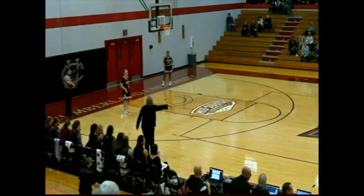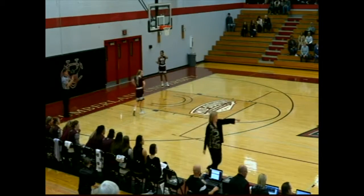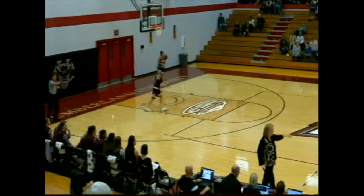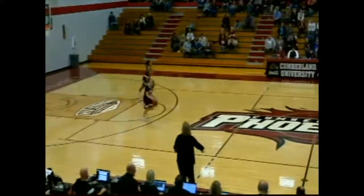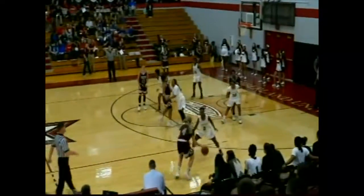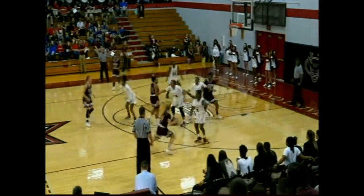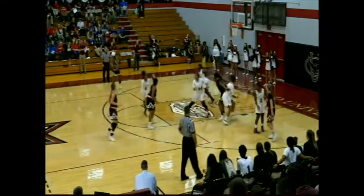And that's going to give us our first look in the ball game of the sophomore Karis Watson out of Bartlett, Tennessee. Karis has played very well in the month of January. Has really been a spark plug for Cumberland off the bench. See if she can do it again. Cumberland needing it offensively. Only 2 points on the board at the moment.